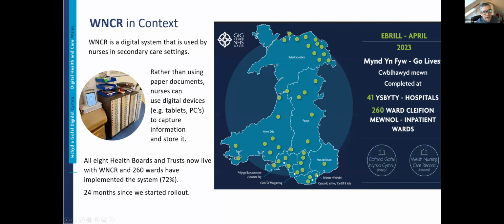Okay, in terms of context, I'll talk through the left-hand side of the slide itself. You can see within that circular picture there's some very old filing cabinets there. And also next to the filing cabinets, you can see an iPad, which is enclosed in a protected case. This picture is taken in Betsy Cadwallader, one of the hospitals up there, but rather represents what the system actually is and what it provides.